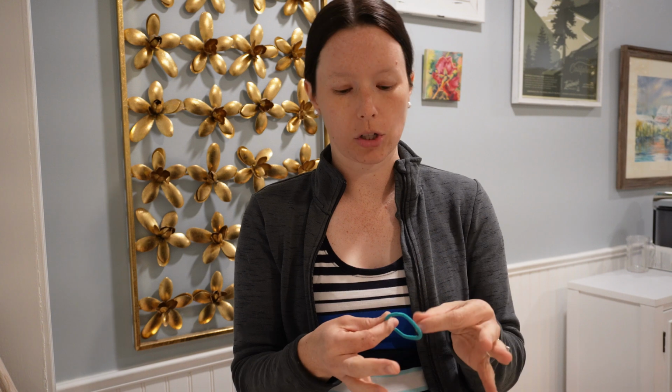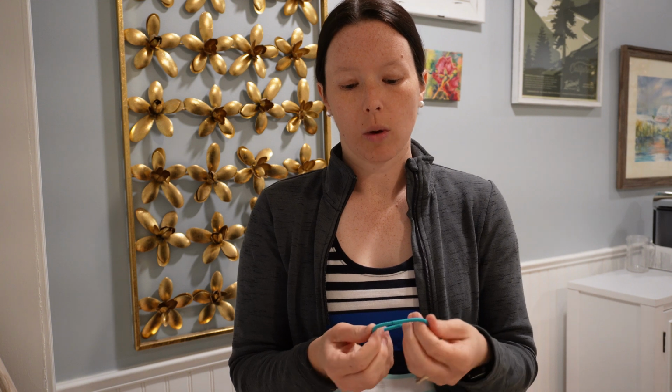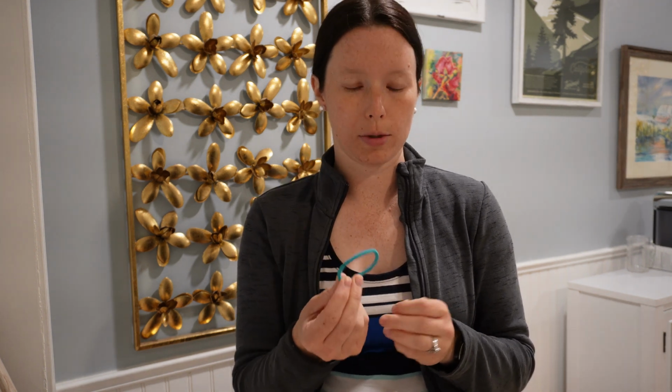It is silicone, so it does not harbor bacteria, will not create vaginal infections, and it has estrogen and progesterone both. So it is what we call a combined birth control method. So it's estrogen and progesterone. So what is it? It is a once a month birth control option.